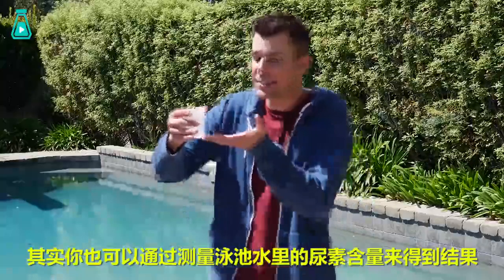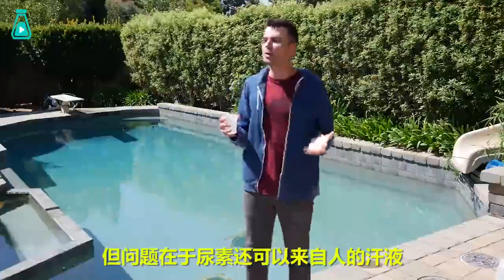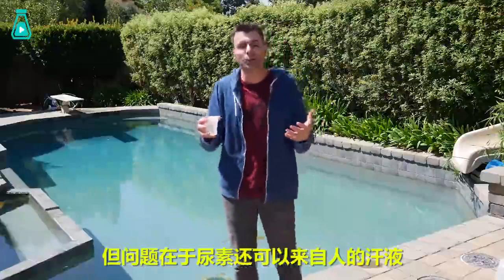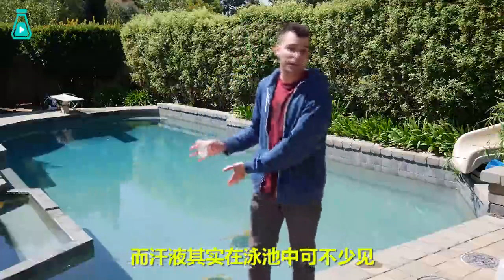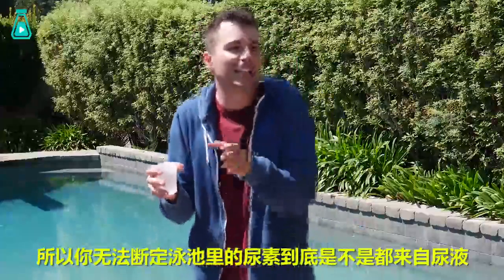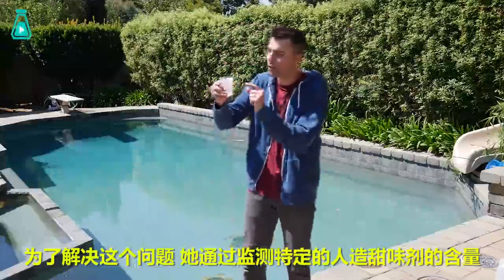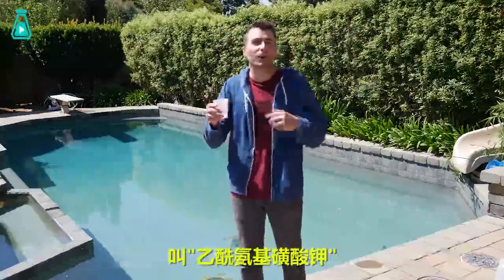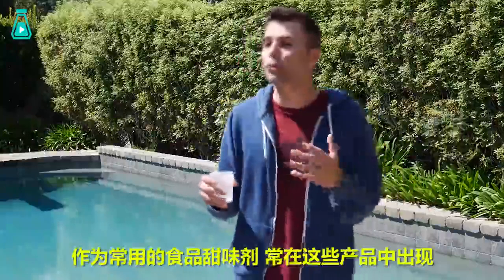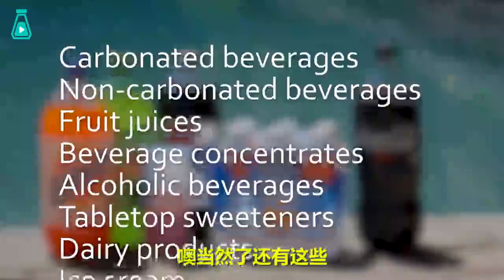You can actually take a sample of pool water and directly measure the amount of urea in there. But the problem with that is humans also excrete urea through things like sweat, which is also very common in a pool. So you can't tell how much of that urea actually came from pee. To get around that, she looked at the amount of a certain artificial sweetener in the sample called acesulfame potassium, which is really common in food products such as these. Oh, and also all of these.